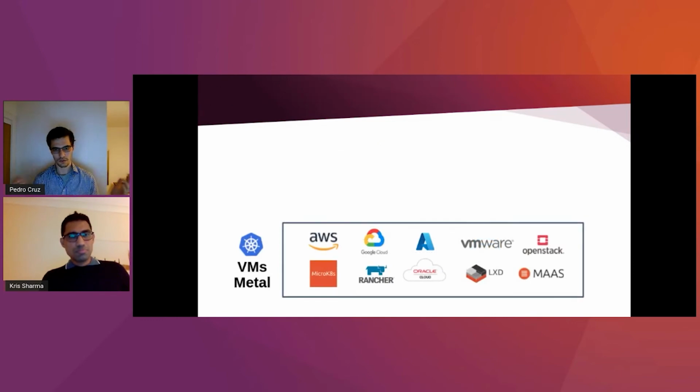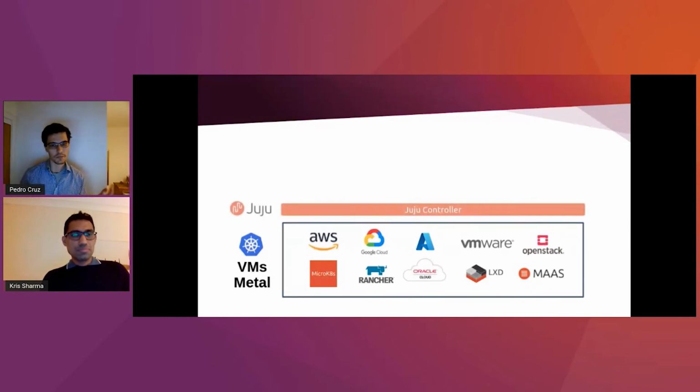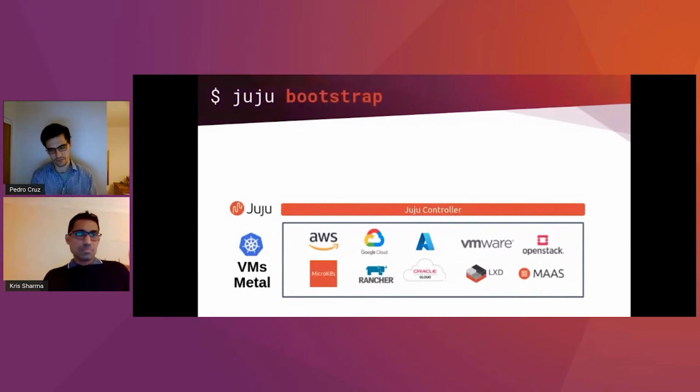So how are we able to deploy all these things? That's one simple command, the Juju bootstrap command. When you run Juju bootstrap, what you're actually doing is creating this logical layer of abstraction. There's no layer per se. It's not a hypervisor kind of thing, but it gives you the ability to deploy your applications, or your charmed operators, on any cloud that you wish.